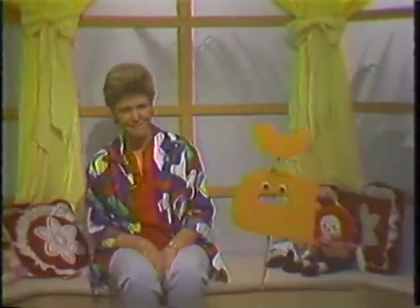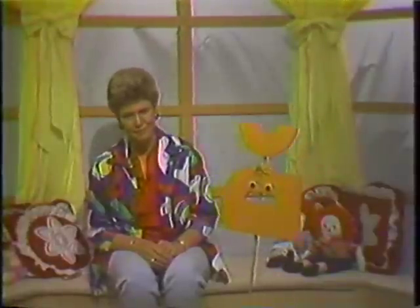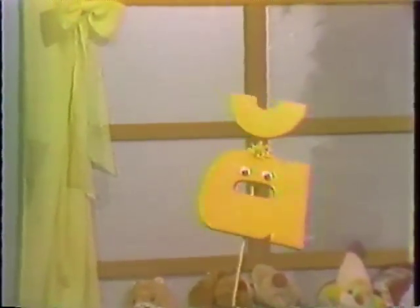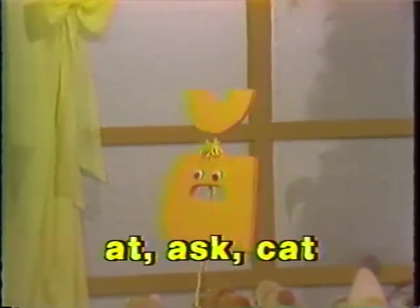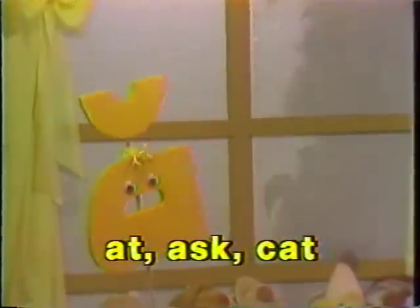Now let me tell you about my sound. Short A makes a different sound from long A. I sound as if I am going to sneeze. I think it's because I have a lot of allergies and I'm always going around achoo. Listen to my sound in these words. At, ask, and here I am in the middle of a word. Cat. Can you hear my achoo sound? Oh, yes, Alice. I think I can.